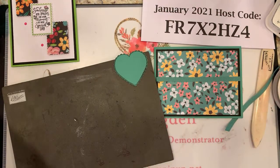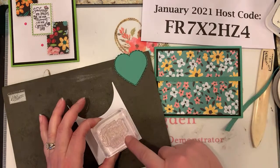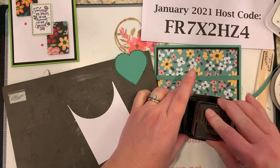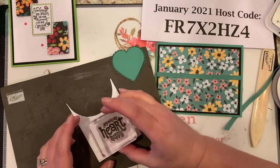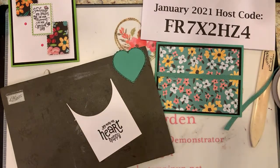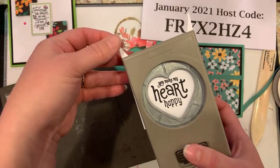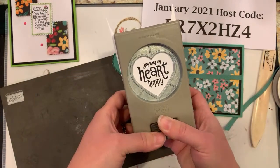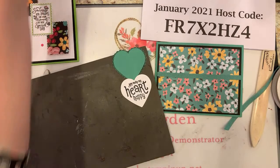And then we'll use a scrap of Whisper White. And on here, I'm actually gonna stamp my greeting on here first and then punch it out with the heart punch there. Okay, so this says, you make my heart happy. Aw. All right, so I'm gonna just go right here on my scrap. Voila. Okay, put the cover on my ink pad. And now we can come in here with our punch and yes, so we can move it around until we've got it right in the center, right where we're happy with it. Okay. All right, and nothing wasted because we just used scraps.